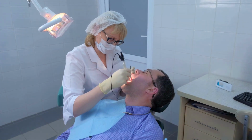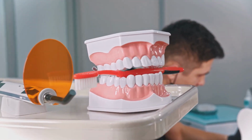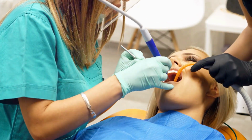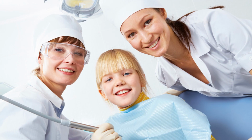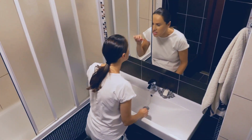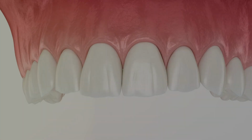There are several factors that can contribute to receding gums. One common cause is aggressive toothbrushing. While it's important to keep your teeth clean, brushing too hard can wear down the enamel and push the gums away from the teeth. Another factor is poor oral hygiene, which can lead to plaque buildup and gum disease. Additionally, genetic predisposition plays a role. Some people are more susceptible to gum recession due to their family history. Hormonal changes, particularly in women, can also make gums more sensitive and prone to recession. Lastly, habits like smoking or using tobacco products can significantly increase the risk of gum recession.